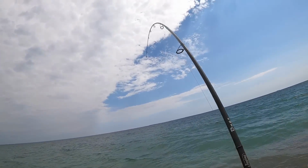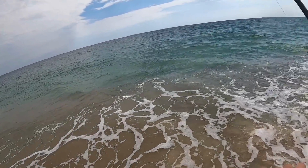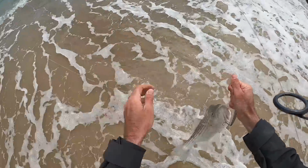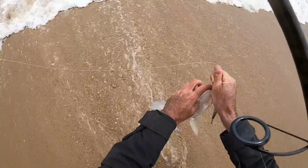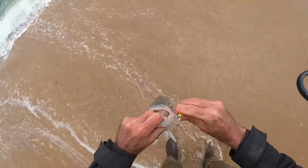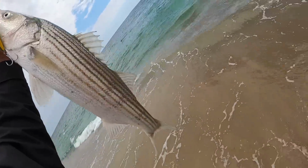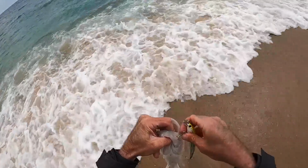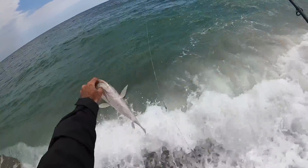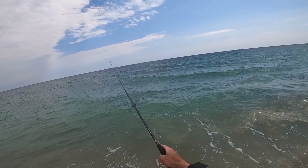Oh, uh-oh. It's starting to happen, folks. It's starting to happen. Oh my goodness, the sea lice, folks. Look at those lice. Oh my gosh. The lines on this fish are orange. That's how bright this fish is. Not bad, not bad. That's a proper release. Starting to happen, folks.